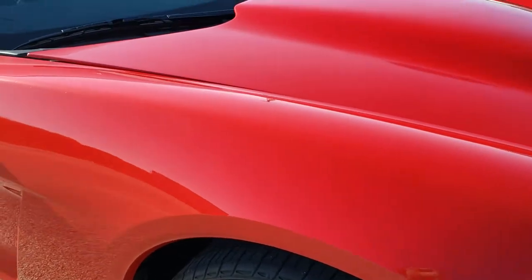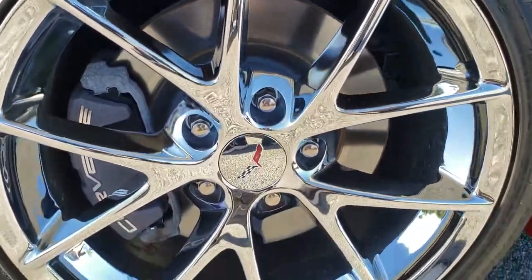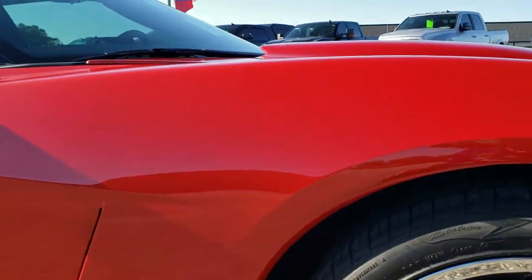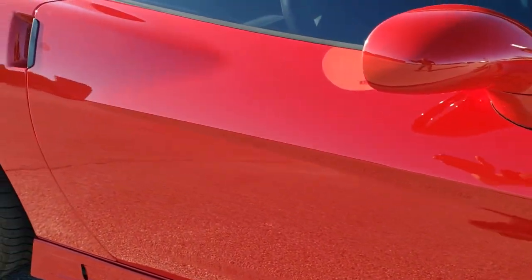Passenger side front fender. No scuffs or scrapes or dents. And the passenger side rim is in excellent shape. I didn't see any scuffs or scrapes on there. Now as you go down this side of the car, take note of how clean the body is, how reflective and mirror-like that paint is.